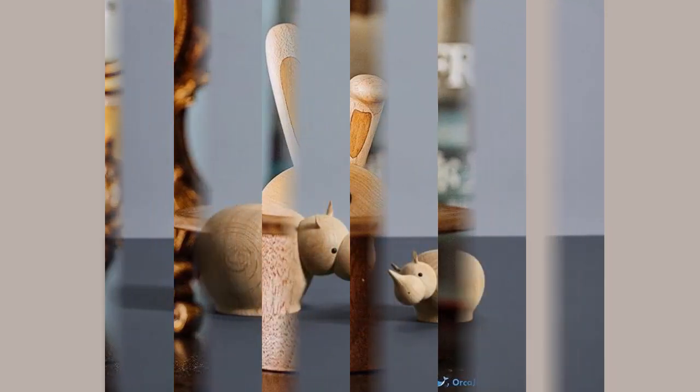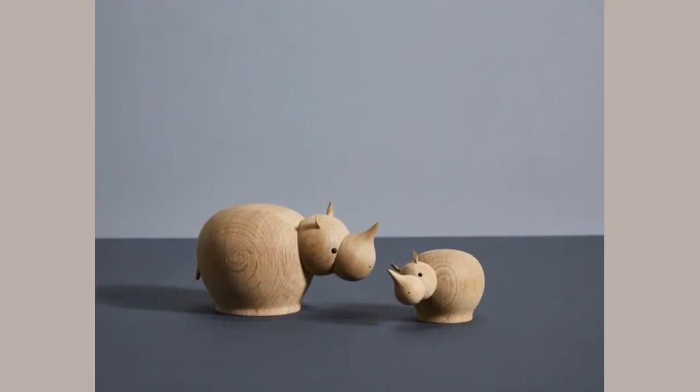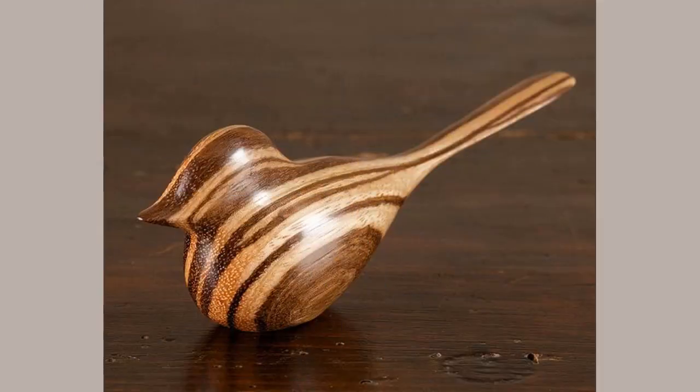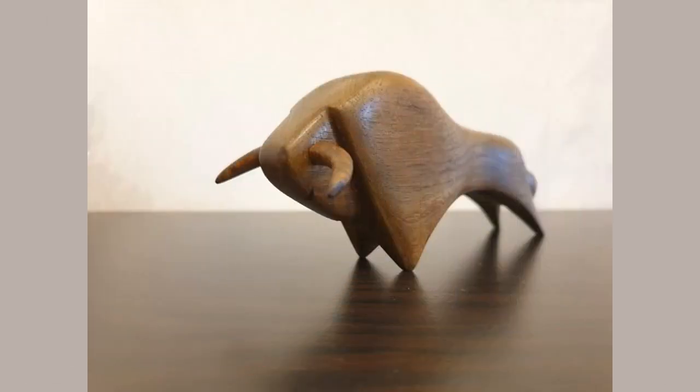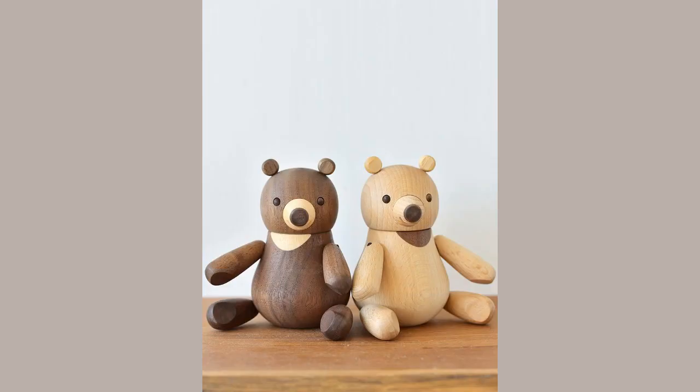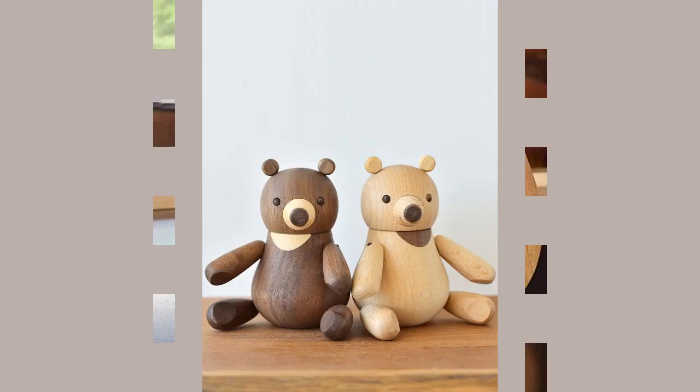Whether you're drawn to the playfulness of a small squirrel or the grandeur of a wooden lion, these critters bring more than just beauty to your home. They tell a story. They evoke emotions and memories of the natural world, and they help create a space that feels alive, warm, and filled with personality. Wooden critters are a wonderful way to add charm, whimsy, and a touch of nature to any space, making them a timeless and meaningful addition to your home.